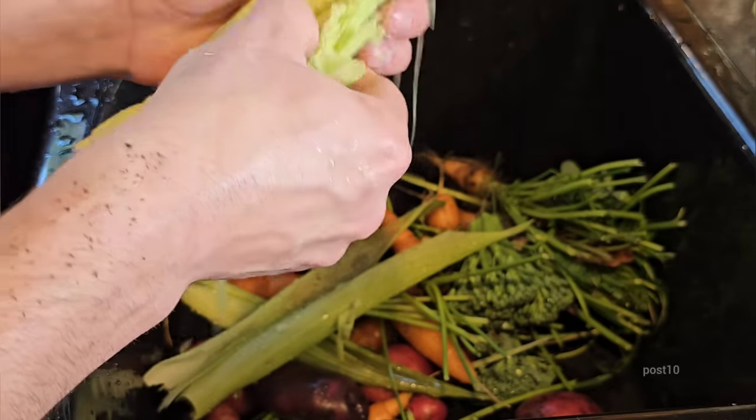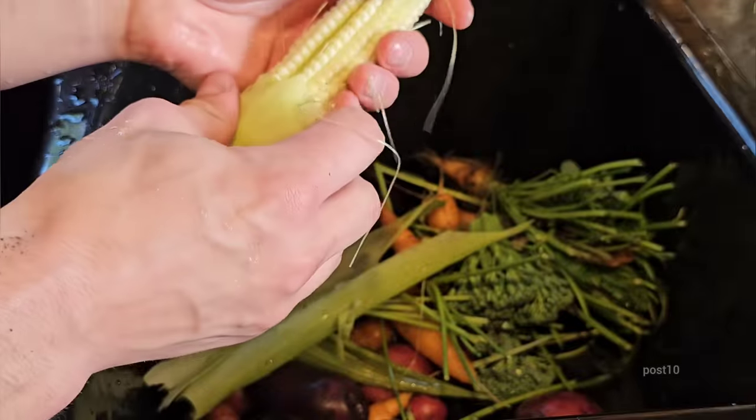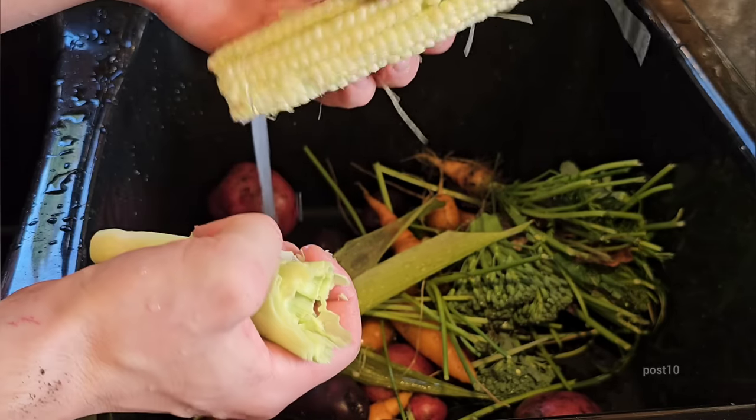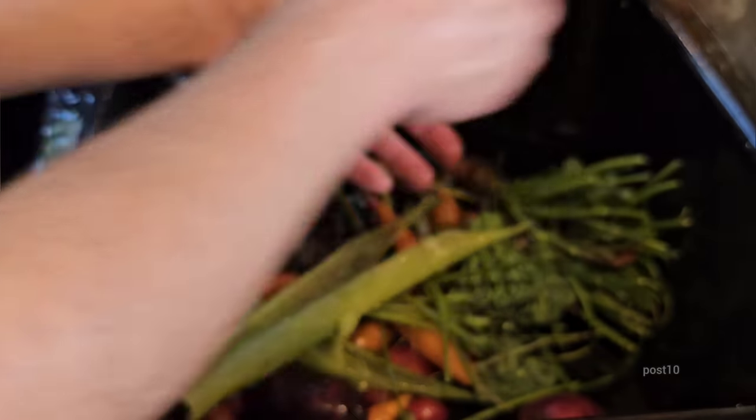I was having a debate a while ago in my comment section. Is baby corn just normal corn that hasn't developed? A lot of people said yes, some said no. But this actually is like halfway in between. It smells okay. We'll put it in our frying pan tonight.